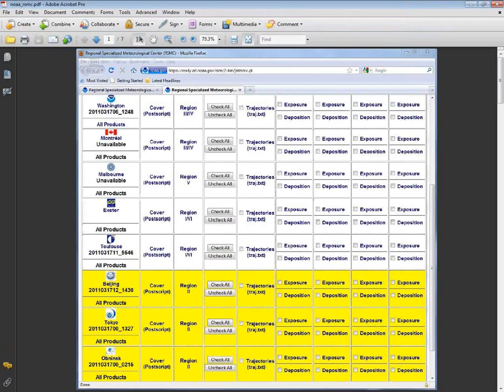The request comes in at not necessarily regular intervals, but when the IAEA needs a new product or a new simulation, it will send out its request to the regional specialized meteorological centers. Now, because this incident is in Japan, it is not an area of responsibility for the United States under this WMO framework. And the countries that are in charge or are the lead for responding to IAEA are Beijing, Tokyo, and Obninsk, which is in Russia.